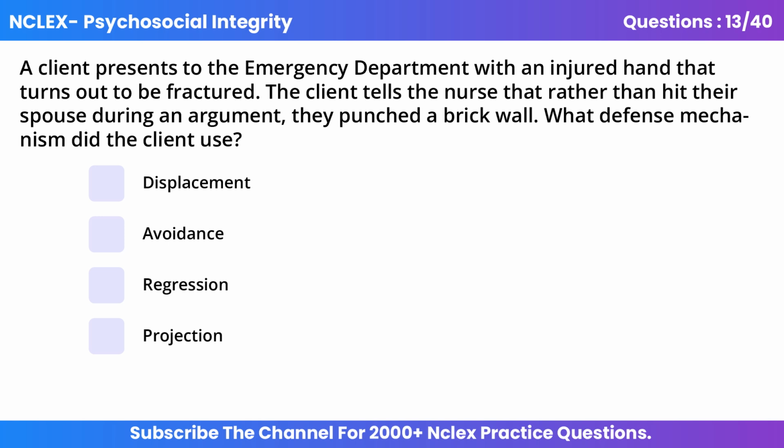Question 13. A client presents to the emergency department with an injured hand that turns out to be fractured. The client tells the nurse that rather than hit their spouse during an argument, they punched a brick wall. What defense mechanism did the client use? A. Displacement.